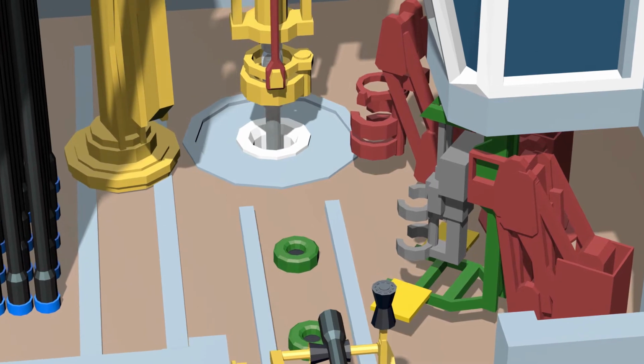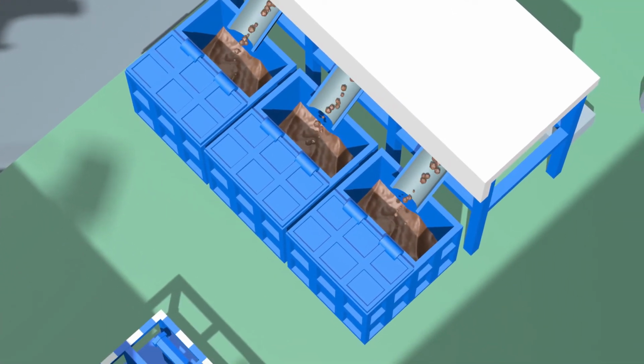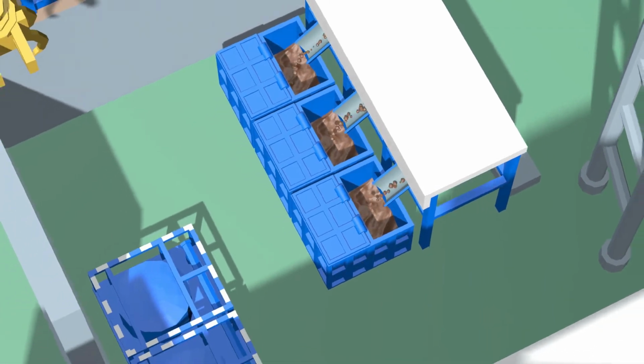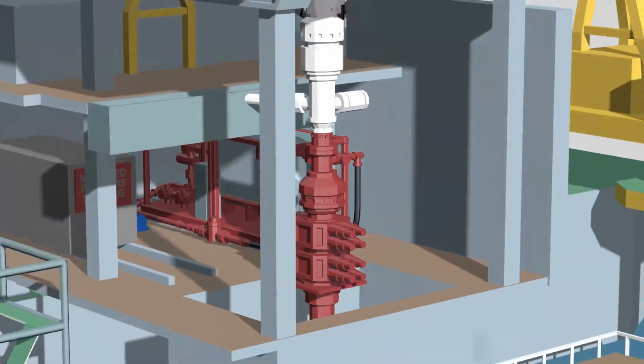And there were other efficiencies. The ship and skip system for collecting rock cuttings was modified to allow continuous work even during bad weather, when the cranes were out of action. And the MPD rig-up was simplified to speed up installation times.